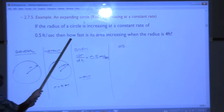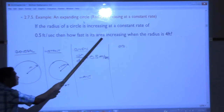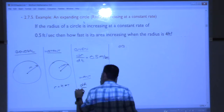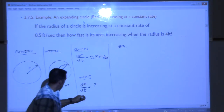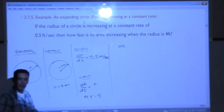Marissa, what do we want? How fast, right? That means they want to know a rate of change of something, the rate of change of area with respect to time. So they want, you said what, dA/dt? We want that. Is there any particular moment in time when we want that? When the radius is 4. So at the moment that the radius is 4. Okay?